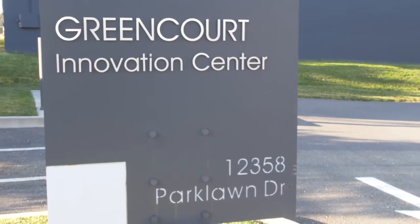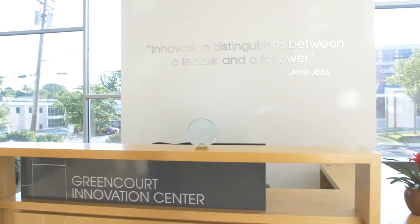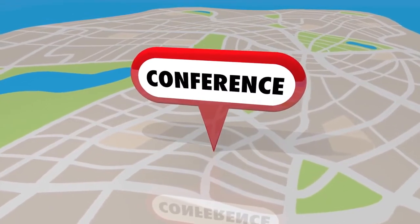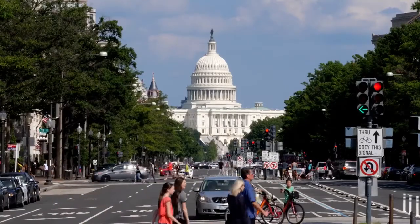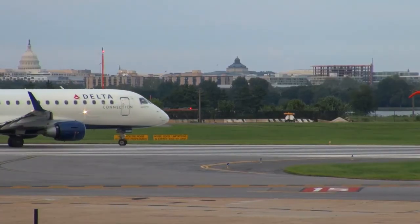Greencourt Innovation Center is located in North Bethesda, Maryland, the heart of Montgomery County's innovation economy. We are easily accessed from the greater Washington, D.C. area, conveniently located close to all major thoroughfares, walking distance from the Metro Red Line, and only a short drive from downtown D.C. and the region's three major airports and two private jet ports.